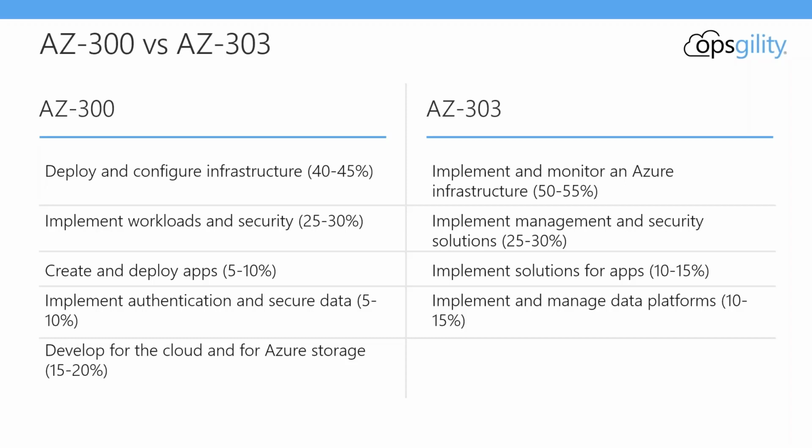Implement solutions for apps is going to focus on app service, which is inclusive of Azure Functions and Logic Apps, as well as container-based application with coverage for Azure Kubernetes Service, Azure Container Instances, and Azure Container Registry.